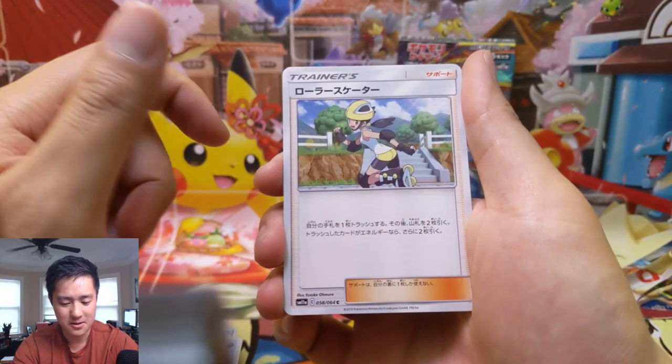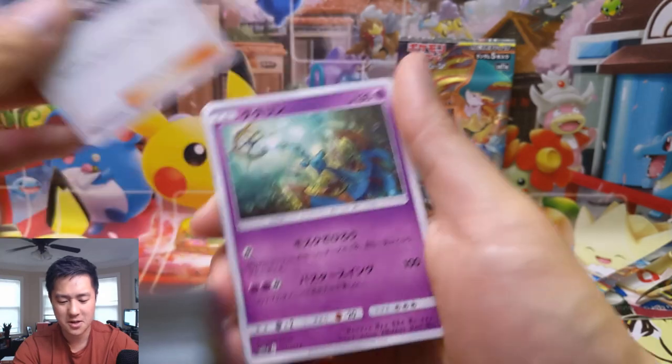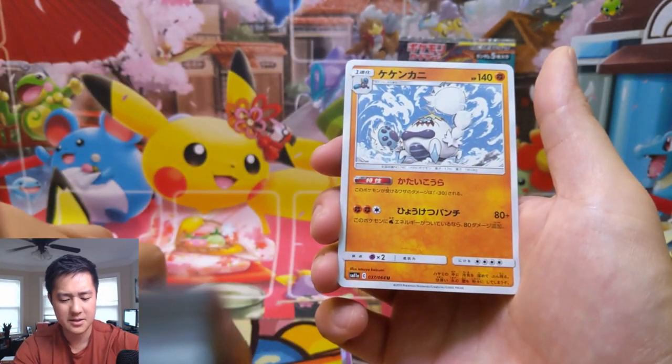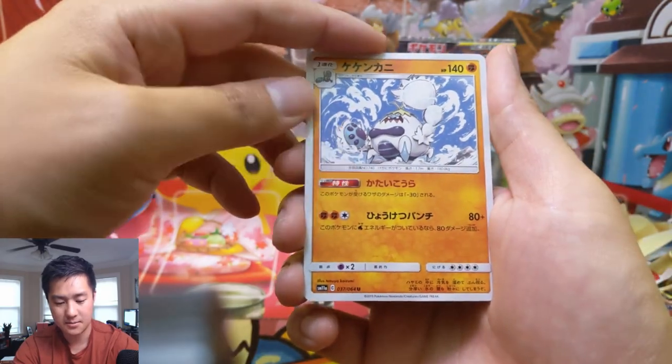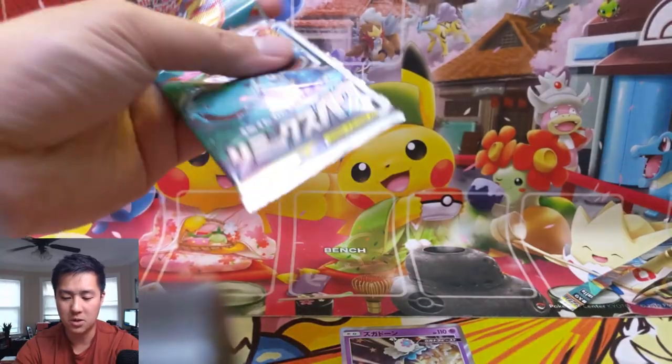This is the new trainer, like roller skate or something. Not bad. I think you have to discard something and then you draw a bunch of cards maybe. The anchor, I think it's Dewpider, and then turns into Crabominable. That's what it is.